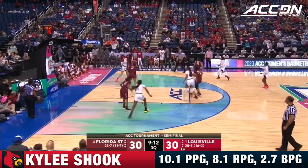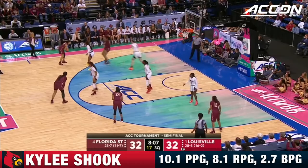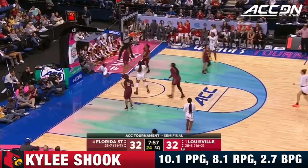Kylee Shook is back out there after limited minutes with 2 quick fouls in the first half. She's typically not a threat offensively, but she needs to get a third foul on Shook. And Shook with high hands on that trap gets the deflection. Already forced a couple of turnovers, and Jones gets a shot.